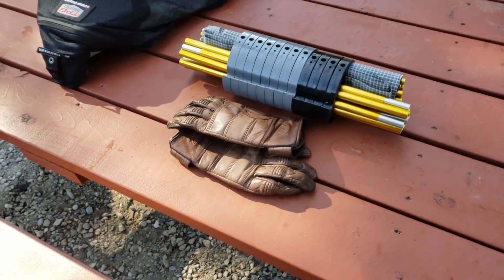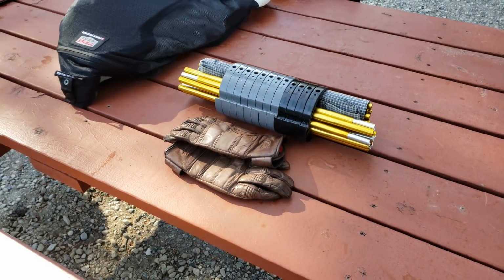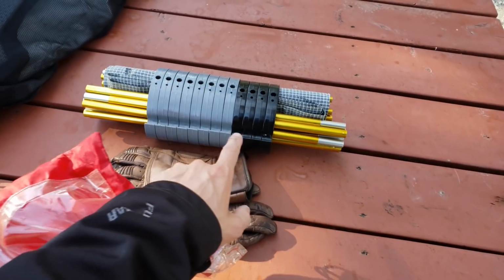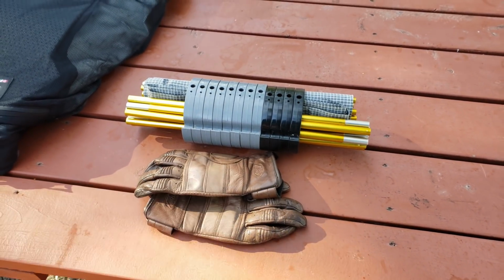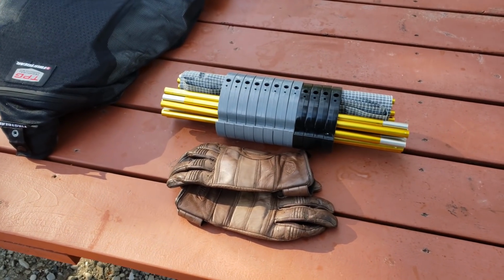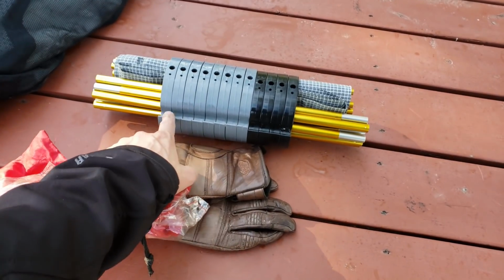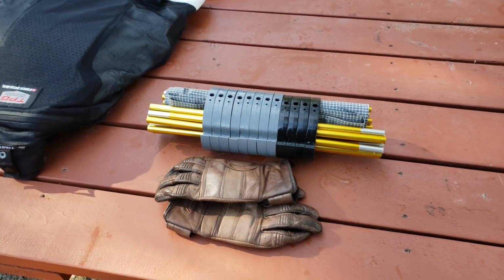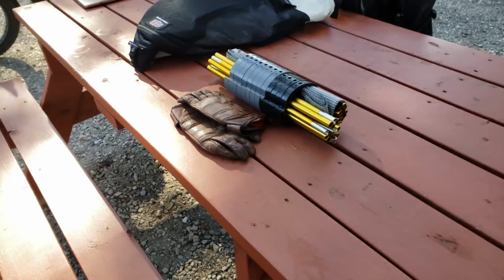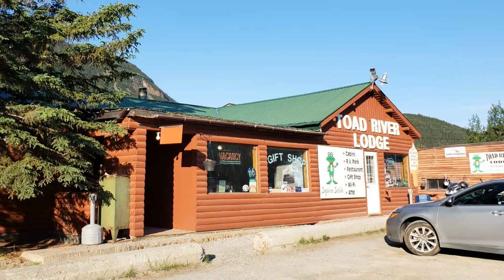Check that out. Pretty compact. Now, if you're a heavier person, you can use more of these heavy duty rings. I'm not that heavy, so I only used 4 rods through the middle, which means 8 pieces of the gray circles. But you can see, compared to my gloves, it's pretty small.